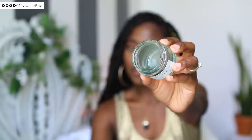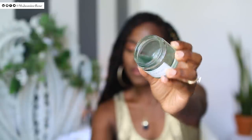This is a clear-ish mask. It looks green from here, and I think it's because of the Blue Tansy. It really smells weird, right? It smells like it's gonna work. Like, it smells like plants and freshness and strength, and after a while you get used to the smell. I'm almost done, as you can see. I use this maybe 2 to 3 times a week.